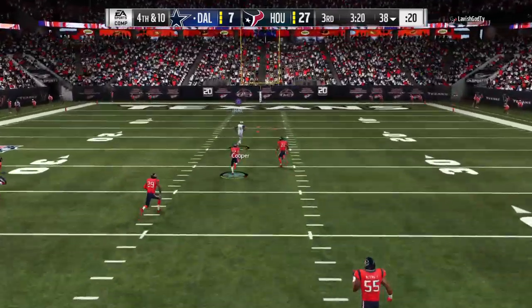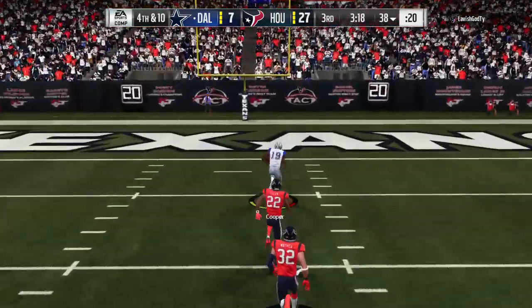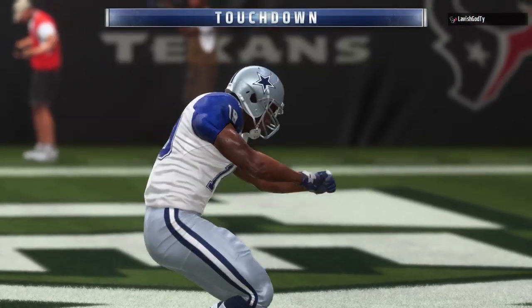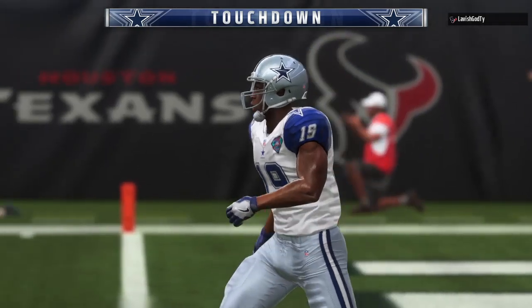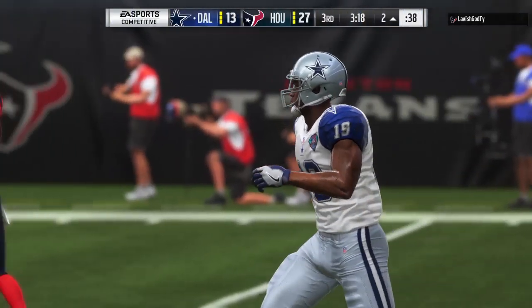They're going to try and throw. Looking deep in the direction of Cooper. This is caught inside the 15. Touchdown, Cowboys. Amari Cooper, 62 yards.